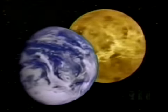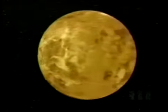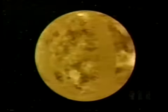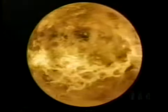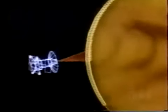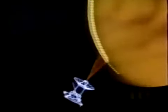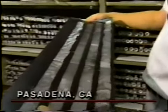Unlike Earth, the face of Venus is forever hidden by clouds. But the Magellan spacecraft has pierced this mysterious veil with radar, revealing a dramatic volcanic landscape with low plains surrounded by highlands. At the Jet Propulsion Laboratory, a computer has transformed the radar images into a soaring journey over the surface of Venus.